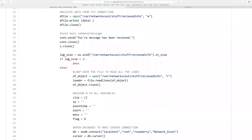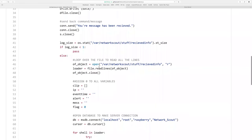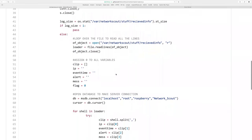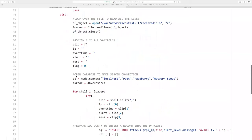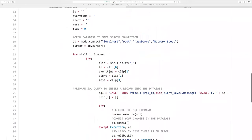it will pass, so it's not going to be writing anything else. It will open up and read the lines and inject the message into a database called Network Scout. And then we do some cleanup of the code here.